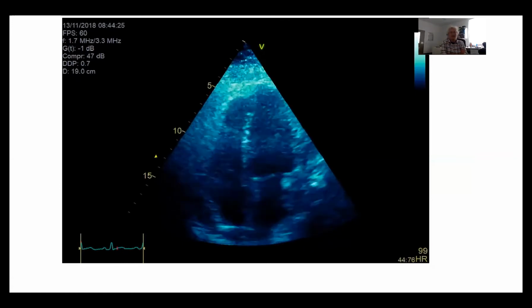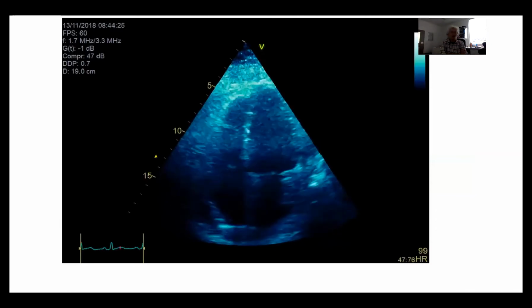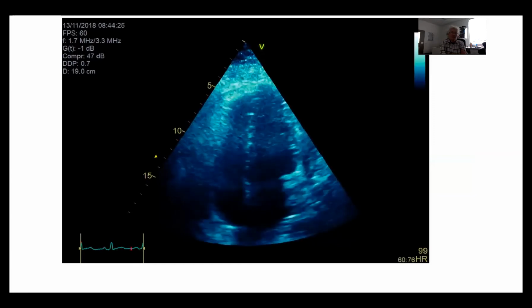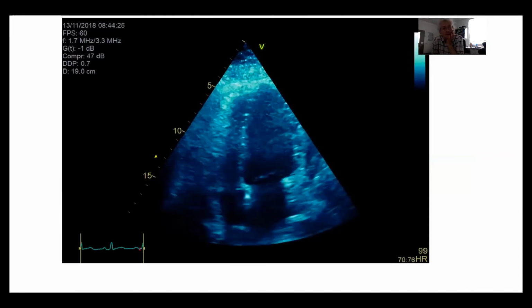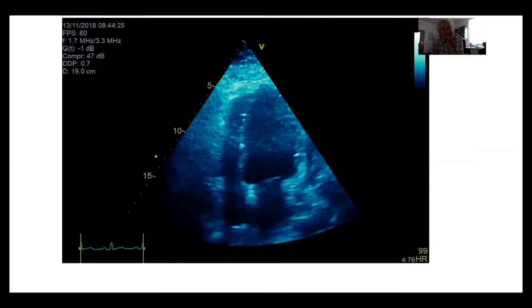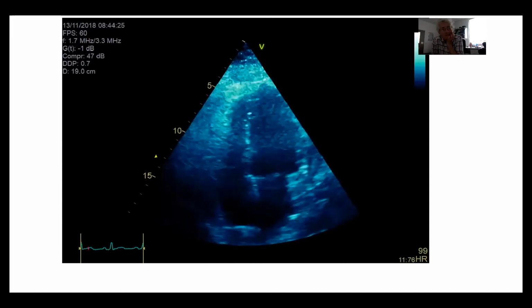Great study. So when you see this, I think that's what you thought was abnormal. What would you call that? The interventricular septal movement looks abnormal to me. So looking at that, that's an apical 4-chamber view. The RV actually doesn't look as big as I thought it looked on the other image, but the interventricular septum is moving abnormally. So what does that mean?